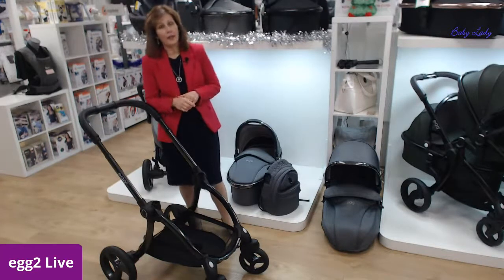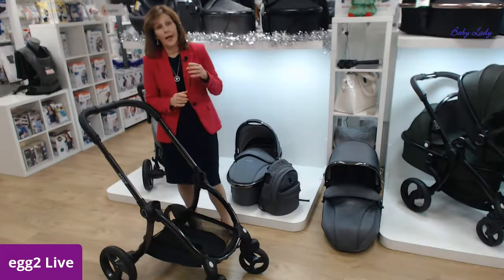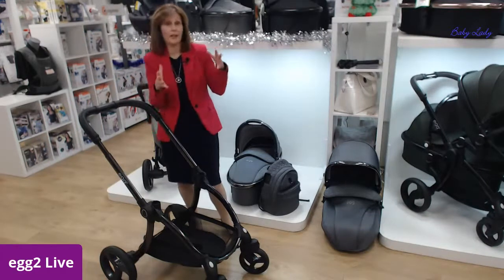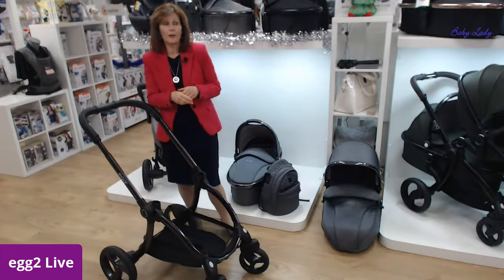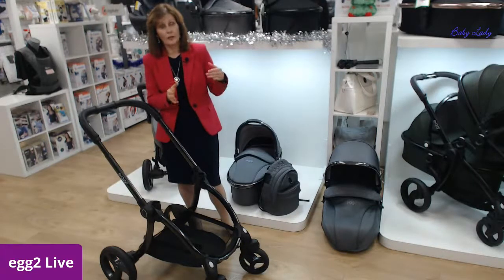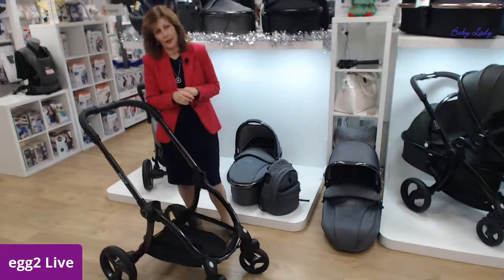I would think, from my experience, that you would get a good 6 months' use out of it. Egg do say that it has a 9 kilo weight limit, so obviously it will depend on how big your baby grows. As we know, not all babies are the same size, but it is a good size Carrycot, Lauren. You should get good use out of that. It's a lot bigger than some of the others we have here.